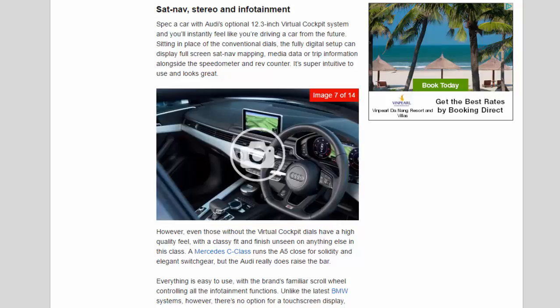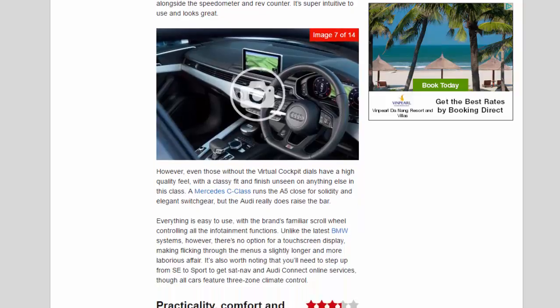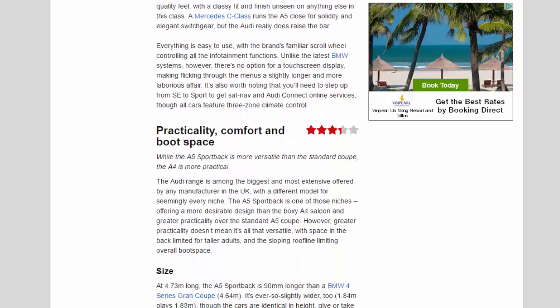A Mercedes C-Class runs the A5 close for solidity and elegant switchgear, but the Audi really does raise the bar. Everything is easy to use, with the brand's familiar scroll wheel controlling all the infotainment functions. Unlike the latest BMW systems, however, there's no option for a touchscreen display, making flicking through the menus a slightly longer and more laborious affair.